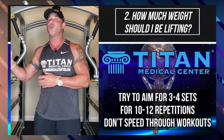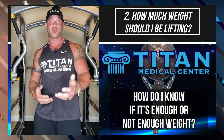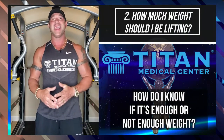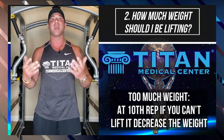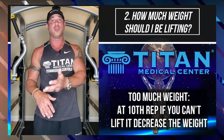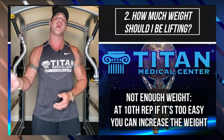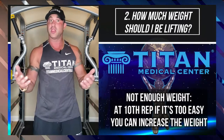Now, how do you know the weight is not enough or it's too much? So if you're at your 10th rep, right, and it feels like you can't do it, you might want to decrease the weight by a couple pounds, just a couple. And at that point, you can continue on and hit the 12. Now, if you do decrease the weight and you say, well, I can hit 12 easy, you can increase your reps. That's not a problem, because that's building stamina and endurance for yourself. And that's really a good thing.